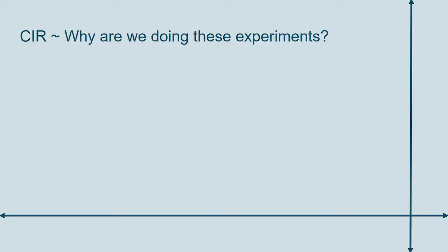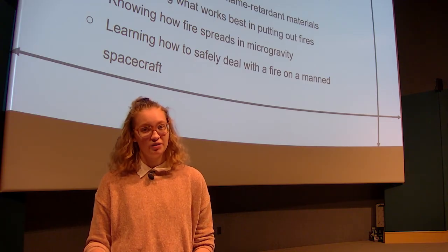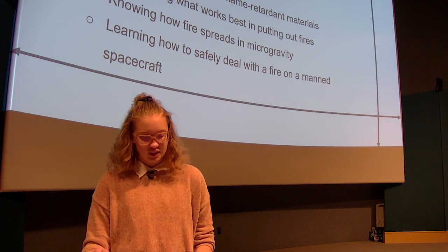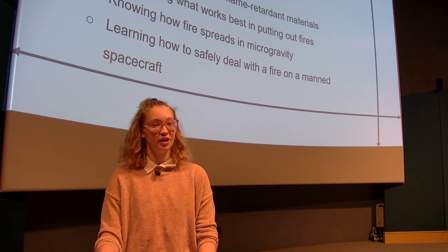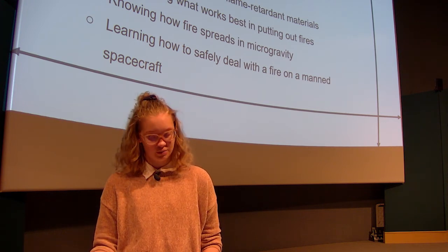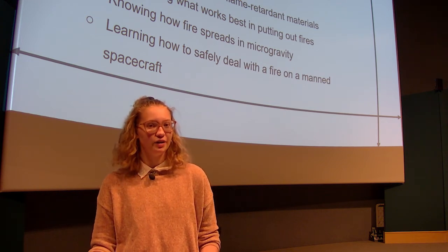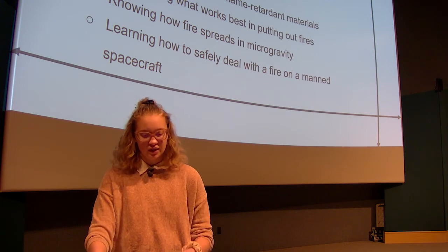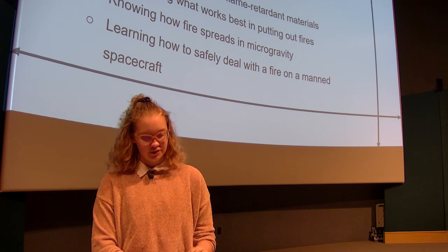So why are we doing the experiments on the Combustion Integrated Rack? Well, all of these experiments are to ensure safety on spacecrafts and on Earth. Finding new flame retardant materials is very important on spacecrafts, but also for firefighters on Earth. Putting out fires is also a very important thing, and finding new ways to put them out that is safe for astronauts in space. And fire in microgravity acts a lot different than it does in gravity, so it's important for us to know how it will work. It's also very important for us to learn safety on manned spacecrafts.